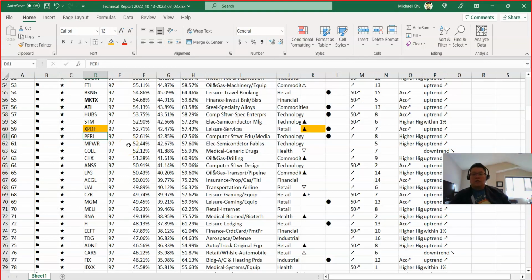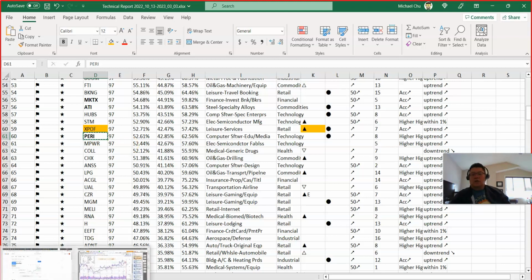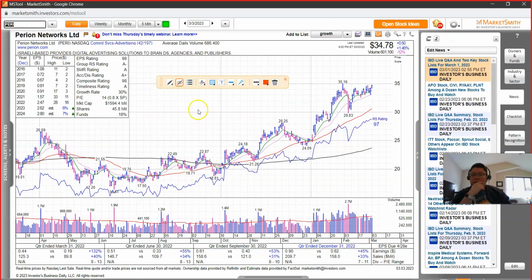Perry, this one also keeps popping up. Consumer software education. Oh no, it's changed to advertising now. I'll probably have to fix that. And anyhow, this run here pulled back, didn't give back half of it probably. Didn't even come close to the 50 day. 50 day strong uptrend right now. This is kind of going sideways. You see, I traded it here. It's having a hard time breaking out right now. But the moment it breaks 35, I think it's going to run.